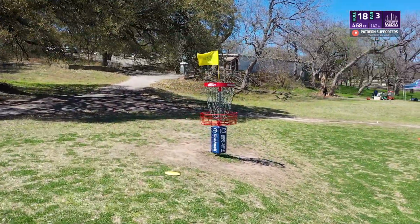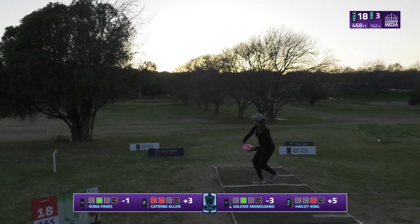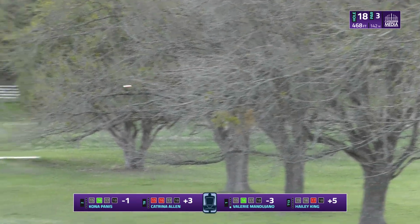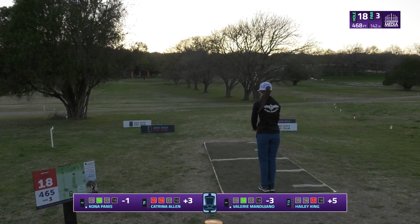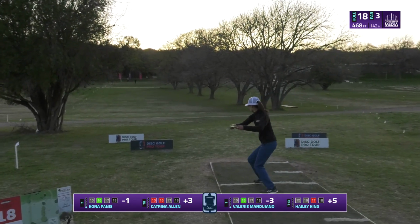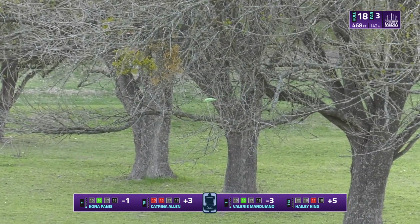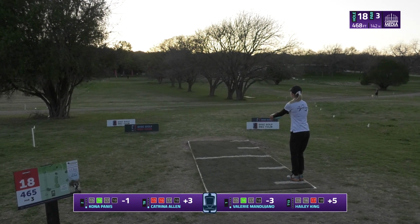Finishing hole around these beautiful trees. And look how dark it is. You are not kidding. Ooh, and little kick left for Val. And you're trying to go underneath these trees. Yes, I was, and just got caught up.